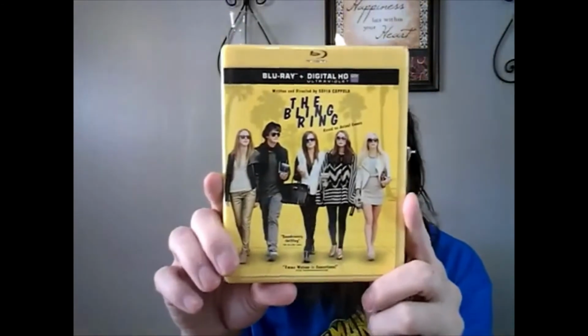The Bling Ring. Yes, this is in a different case. Long story short, the case that it came in was broken, and I saw on blu-ray.com where a lot of people were buying the Color City Blu-ray at Dollar Tree when it was available because they were swapping out the standard Blu-ray case for some of their movies with the yellow Blu-ray case. And like I said, my case was broken, and I thought this looked pretty cool with the yellow case. Let me take the digital. Oh, I already did take it. Like I said, I thought it fit.